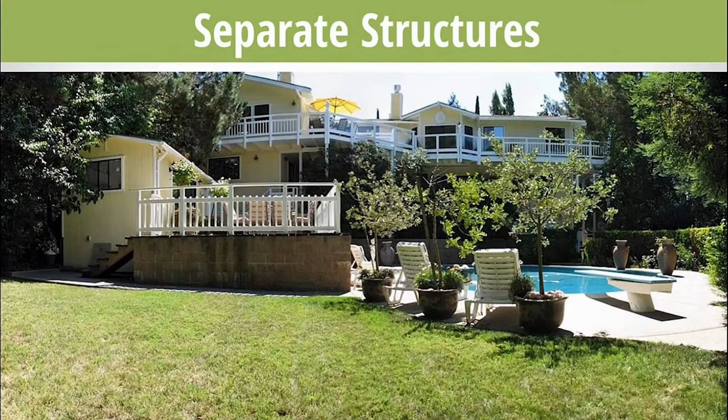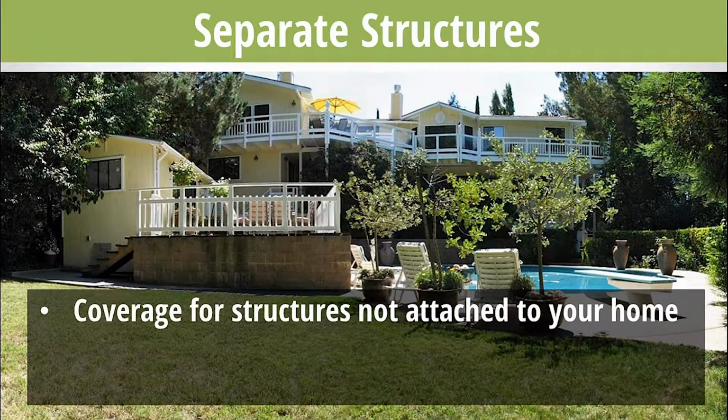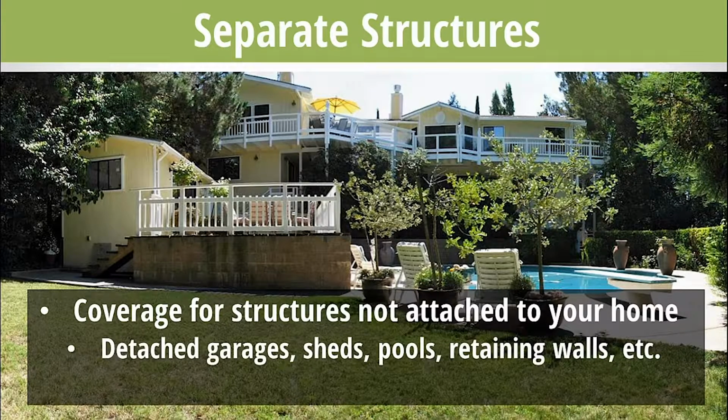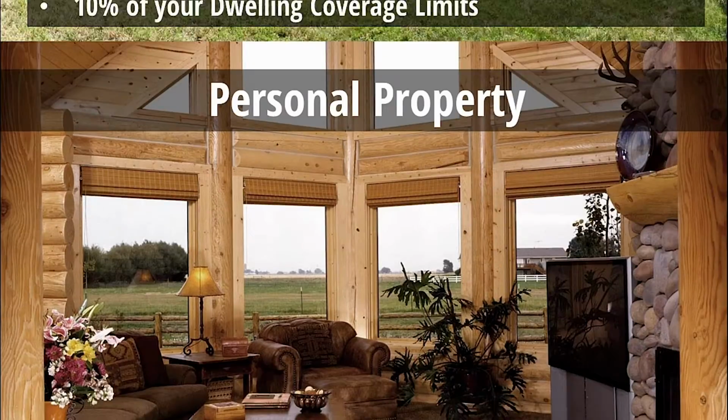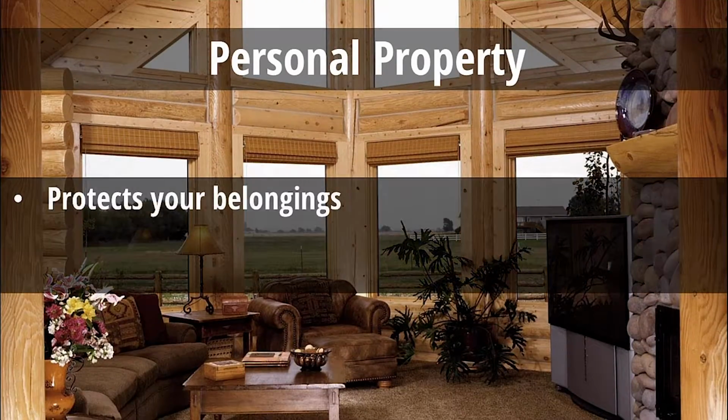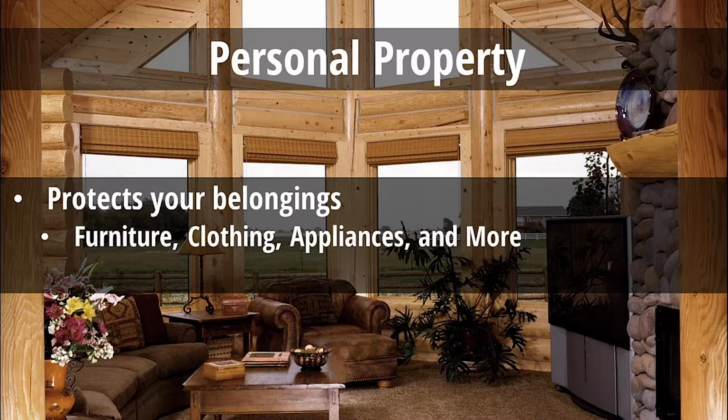The next coverage component includes separate structures and covers structures on your property that are not attached to your home, including detached garages, sheds, pools, retaining walls, and more. Many policies include separate structures coverage of 10% of your dwelling coverage limits, but this number can be increased if needed. Next up is personal property coverage, which is in place to insure your belongings, including furniture, clothing, appliances, and more. You can think of this coverage as protection for items within your home other than the structure.